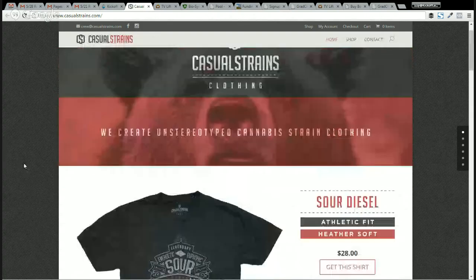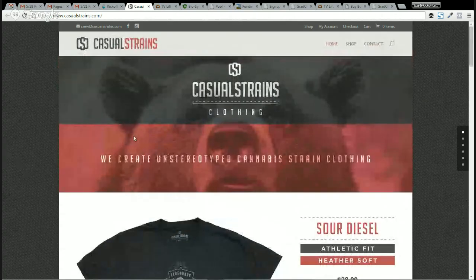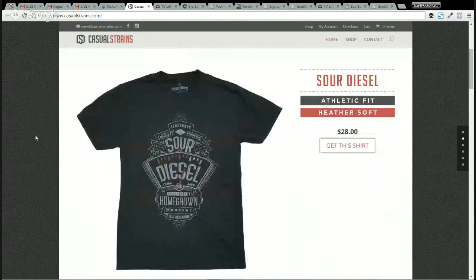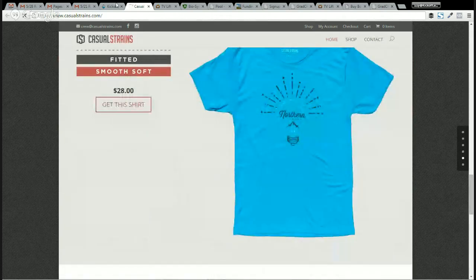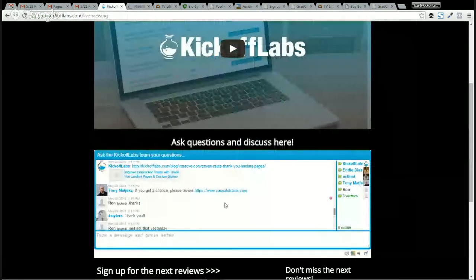So let me see what happens if I try to scroll away from the page. Okay, so there's no exit intent. Nothing here to actually prevent me from just leaving the page and closing it forever. So be careful with that. I'm going to quickly click into the actual product page, and let's see if you have any comments.